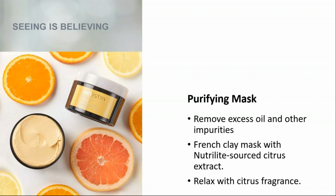Now, the featured ingredients are French clay, oatmeal, which has a lovely soothing effect on the skin, also slightly exfoliating. The Nutrilite-sourced citrus extract is also another featured ingredient. Now, the texture is a highly dense, ultra smooth clay mask in a brilliant yellow hue. The size is 100 grams.